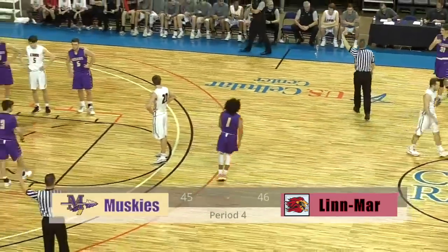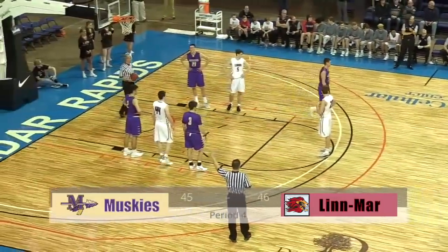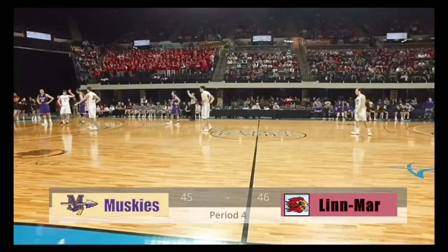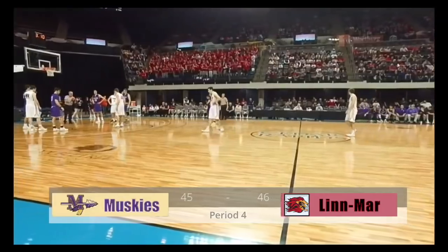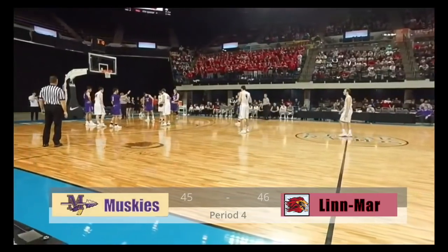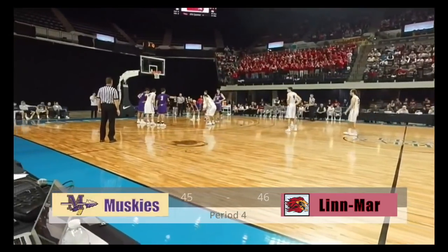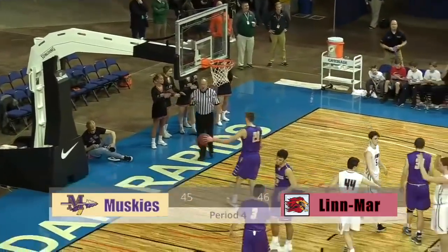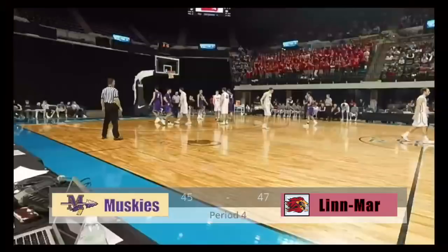So Hutchison now, that's not who you want to foul. Going to go to the stripe to shoot 1-and-1. And the Muskies still got a couple fouls before they're going to get to the bonus. First National Bank and Uptown Motors bringing you Muskie basketball. Hutchison's free throw is good. He knocks down the front end.